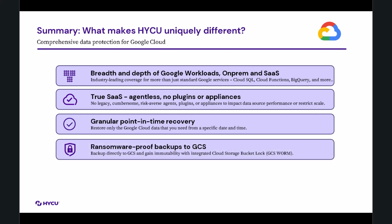And as I pointed out before, we also provide true ransomware protection for all of your backups. I mean, HYCU does offer truly air-gapped data security when it comes to performing backups. Only authorized users will be provided access to do backups. And despite all of these security measures, we also have the ability to make your backups truly immutable onto your GCS object storage, where we leverage your GCS object storage WORM capability to ensure that your backups are truly immutable.